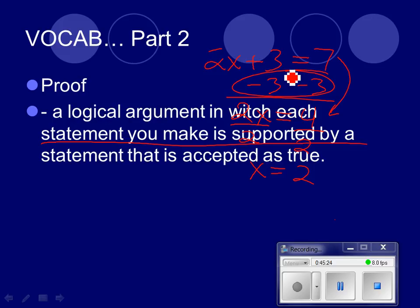Subtraction property of equality. When did we learn about that? The subtraction property of equality says that you can subtract the same thing on both sides of an equal sign. And don't tell me your teacher didn't tell you that. What you do to one side, you do to the other. Exactly. So that's the division property of equality. And then what's this next one?